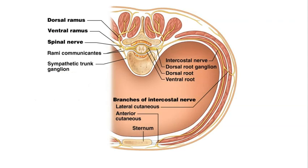So this is a more complete diagram that shows the extent of the ventral ramus, which are the branches of the spinal nerves that serve the ventral or anterior side of the body. The dorsal ramus, on the other hand, typically serves structures that are on the dorsal side of the body, and therefore it has a shorter branch.